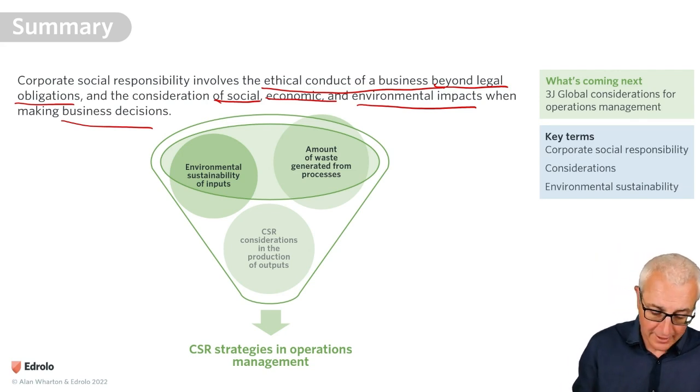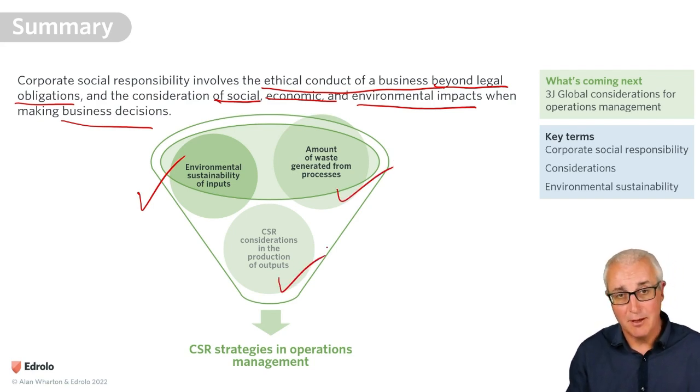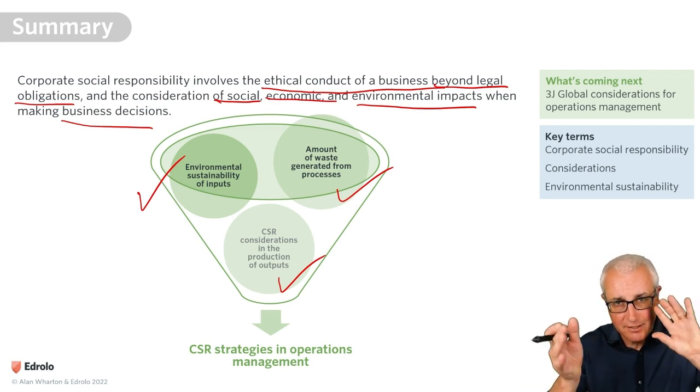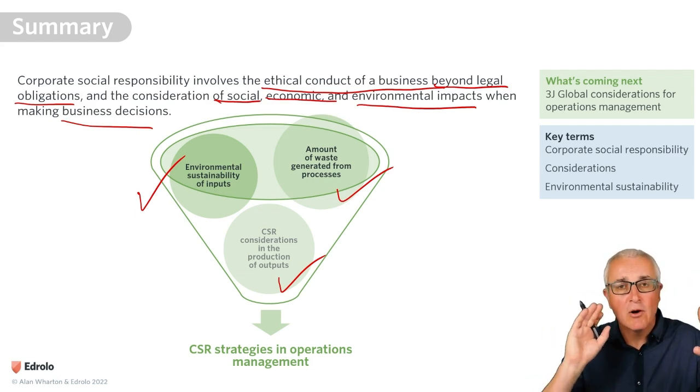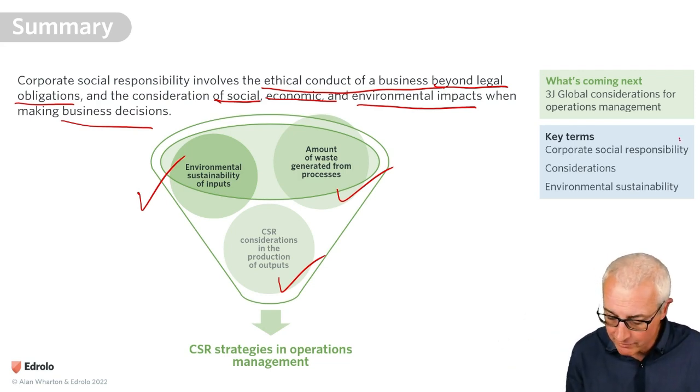And we've covered the 3 areas of looking out for that in our inputs, in our processes, and also in the outputs. So the 3 elements of operations management with a CSR consideration, setting up our mindset about how we do business properly. So we've covered that hopefully really well in this lesson.